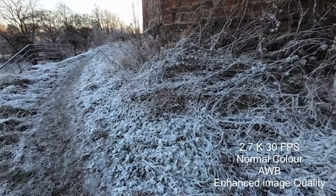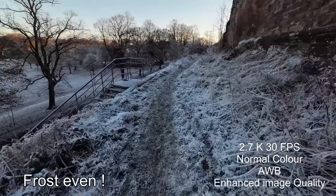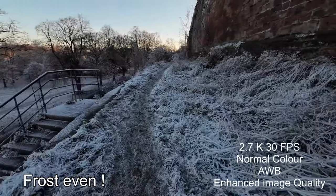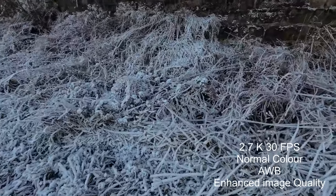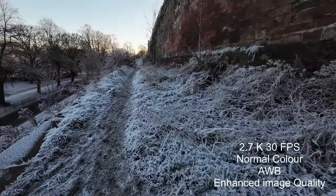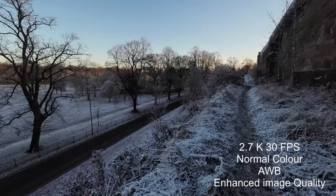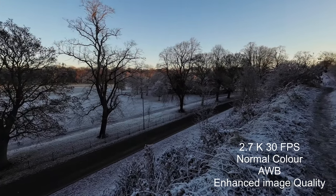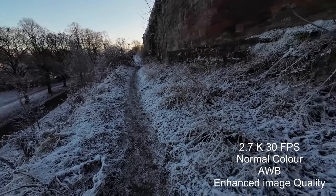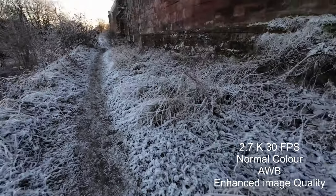Yeah, so we've come around this side and it's just white. This isn't snow, it's just ice. We've had it for about a week now and it's just solid and ice. Hoar frost. Beautiful.